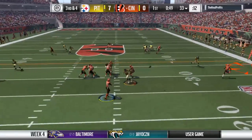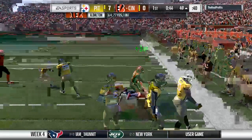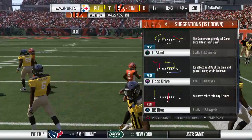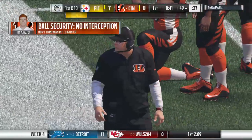Third down from the gun, Dalton. He's going to leave this for his running back. It's complete. Got the first down yardage as he takes it down to the 49. He goes for 18 there as the drive will continue.